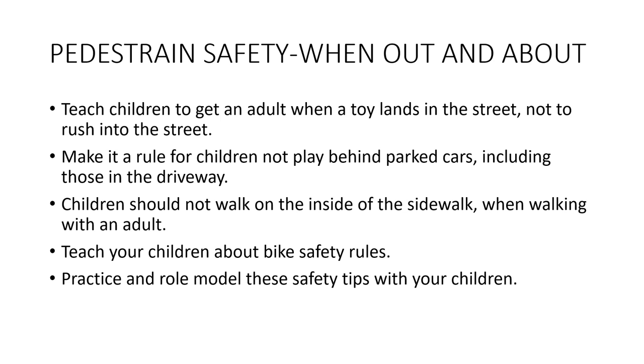Pedestrian safety when out and about. Teach children to get an adult when a toy lands in the street, not to rush into the street. In the first place, I don't think a child should be playing out close to the street. It should be out in the backyard somewhere. But anyway, it is always good to teach the children that they need to be careful when they're in the proximity of a street and tossing a ball or dribbling a basketball. They always have the possibility of it rolling out in the street, and they cannot just run out and try to get it because they could get themselves in harm's way.